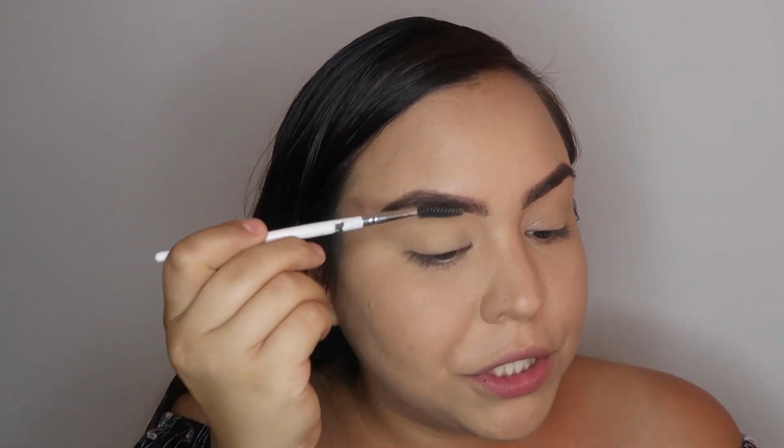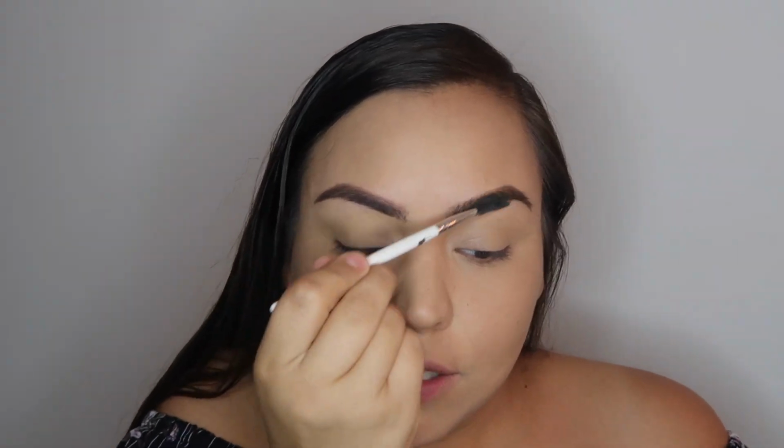Okay, so that's pretty much it. I usually like to brush through them with a spoolie, and remember, your eyebrows don't have to completely match. They should look really similar. I can tell mine are not 100% the same, but that's okay. And I do like to do my face next, so you're gonna use whatever contour you feel fits best for your skin.